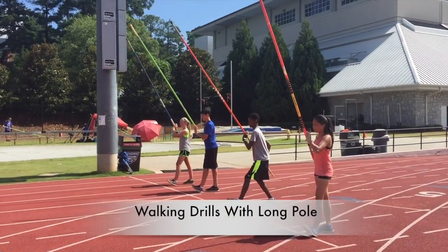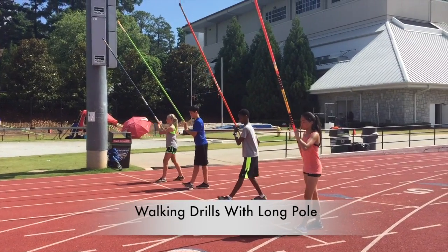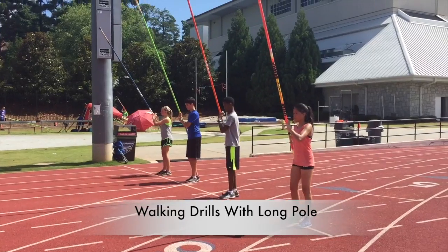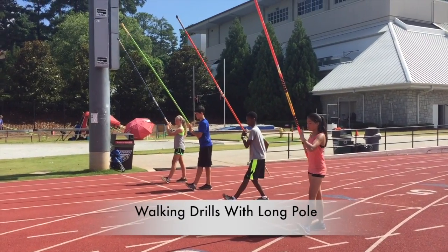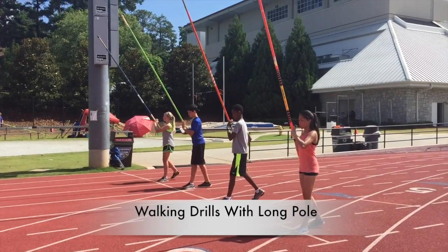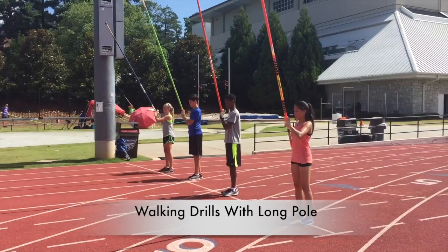Now we have the athletes' walking drills with the long pole. They do the same drills: 1, 2, plant; 1, 2, 3; and so on. Rocker step, 1, 2. These are rookies who had never pole vaulted before at this practice. And notice how they punch the pole up with both hands. Their top hand punches directly over their head, and they do not let the pole tip touch the ground.